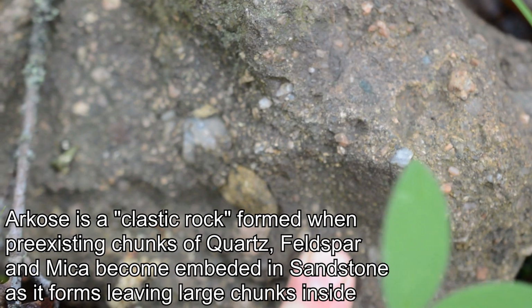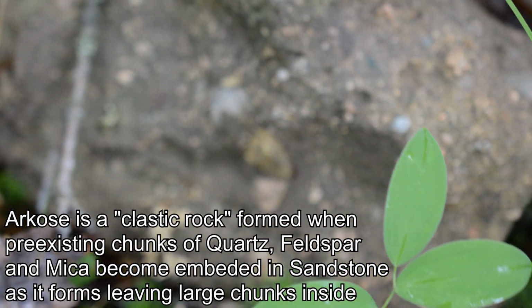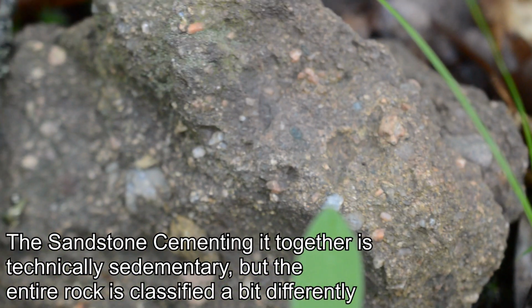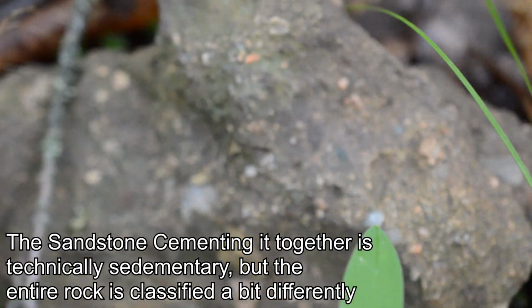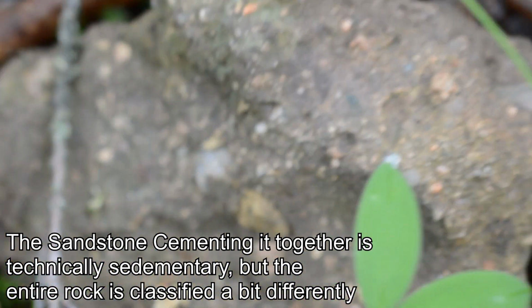I'm not sure if this is compressed conglomerate, what exactly is going on here, but I believe it's got to be a sedimentary type of rock. It's rather an interesting type, just to have those big chunks of other rocks in there, big chunks of minerals and whatnot.